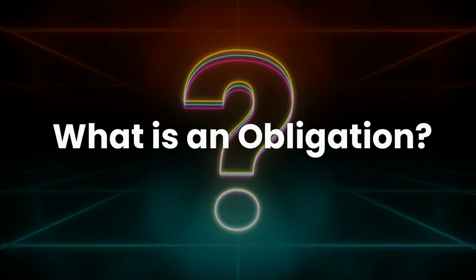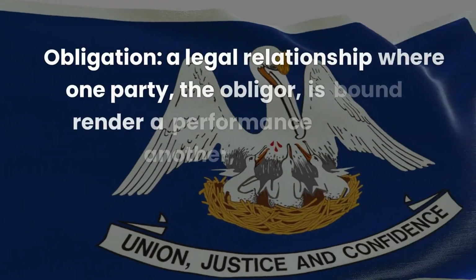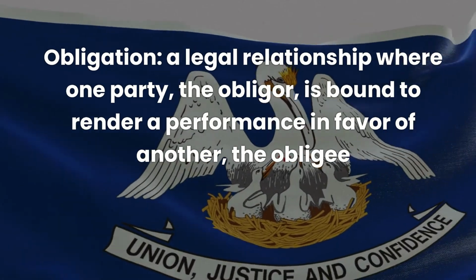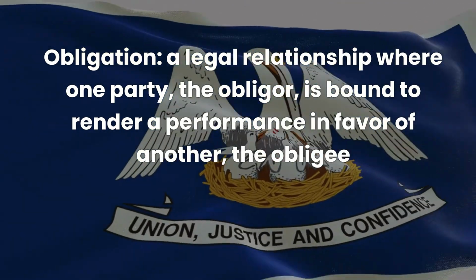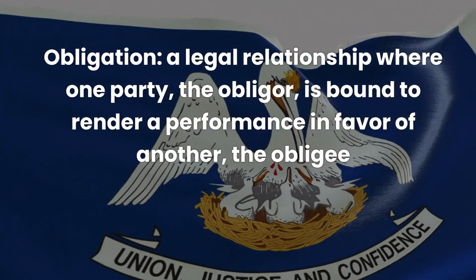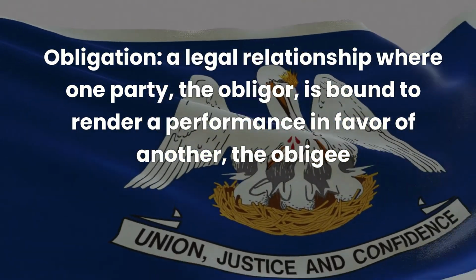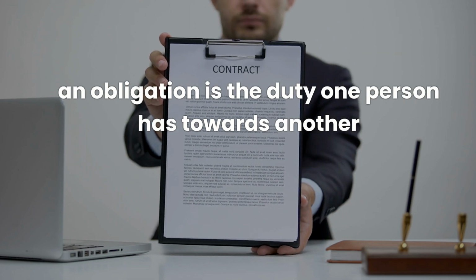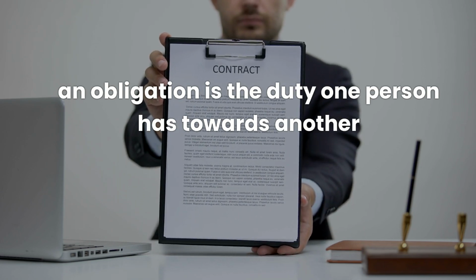Let's begin with understanding what an obligation is according to Louisiana law. An obligation, as defined in Article 1756 of the Louisiana Civil Code, is a legal relationship where one party, the obligor, is bound to render a performance in favor of another, the obligee. This could be anything from paying a debt to delivering goods. Simply put, an obligation is the duty one person has towards another. In the notary world, you'll encounter obligations all the time, especially when dealing with contracts.